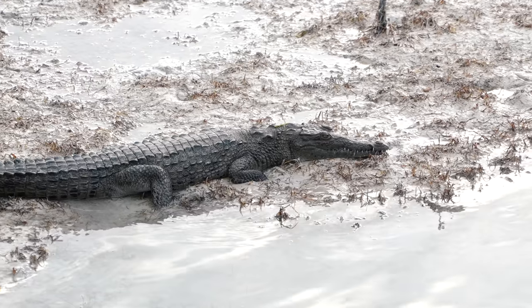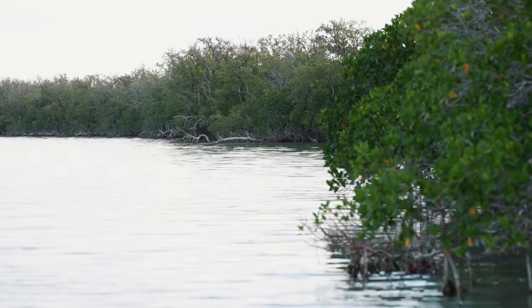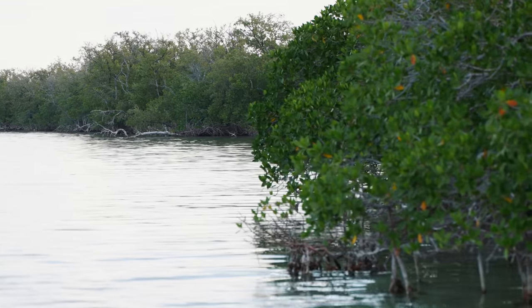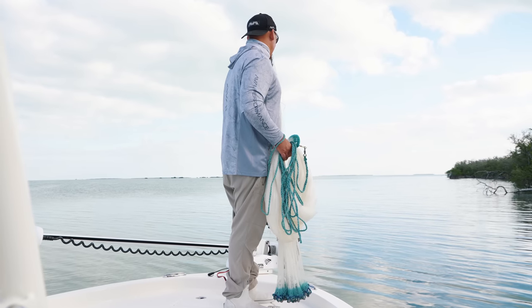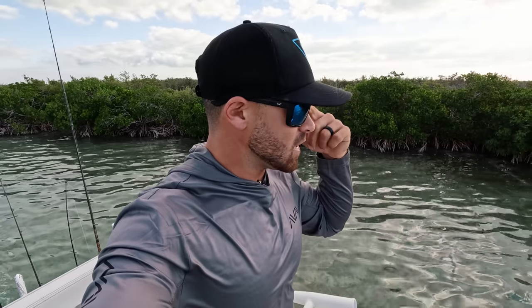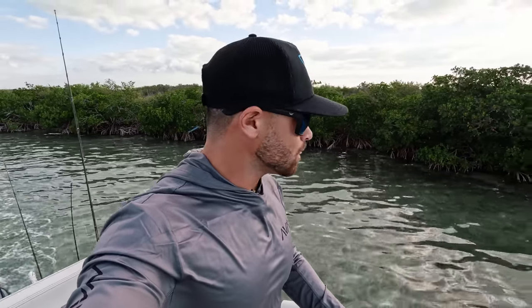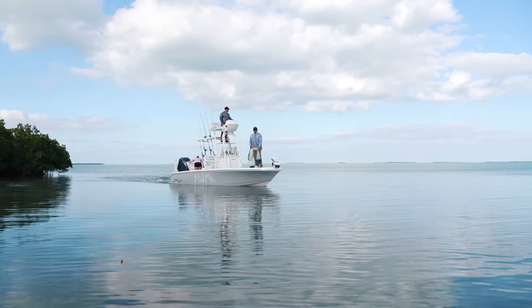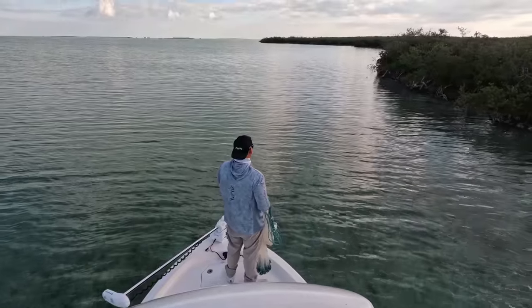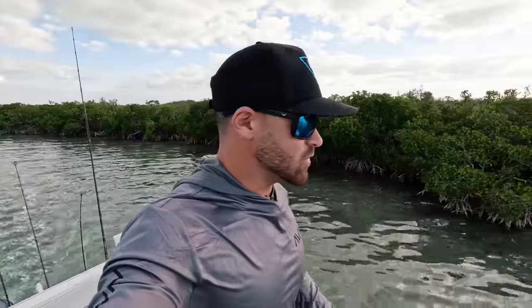A lot of people don't realize it, but these crocodiles, they get a little too close for comfort sometimes. But we actually have the sun right here at our eyes, so it's creating some glare over the water. Shout out to Waterland Sunglasses. That's how we cut down that glare. But even with sunglasses, it makes things really difficult. So just being up here on the tower, having that elevation really helps to see down into the water. And right now we're looking for live pilchards.